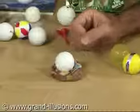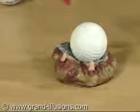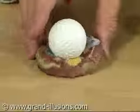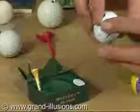Even more jokey perhaps is this one here. They call it the unwary fairy. So it's supposedly a poor little fairy that's been flattened by a golf ball somewhere on the green. Poor little thing.